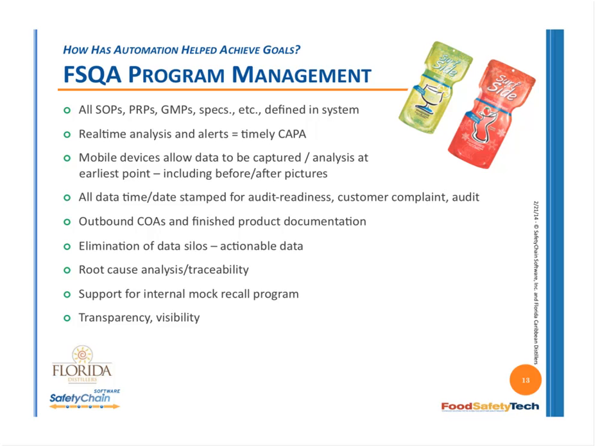If I get the phone call in the middle of the night, I can see it without having to go into the plant and find that actual physical sample. And all the data is time-stamped, date-stamped, and ready for audit. That is a really great feature. You can time-stamp, date-stamp, and signature stamp all data recorded.